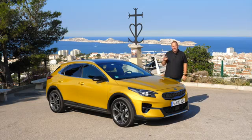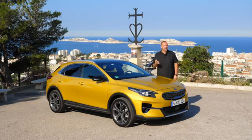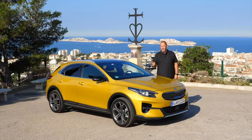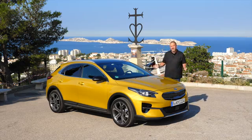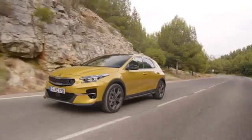Regarding the price, the entrance price here in Germany will be 21,390 euros for the base version. If you want the bit higher trim level, which is called Vision, you have to expect 2,500 euros more, but that is something you have to think about because you get loads of extras. If you want to drive the top version or the launch edition, you have to expect prices above 30,000 euros. But overall, I have to say, I really do like the car a lot, and I think this is an absolutely nice new member for the Ceed family.